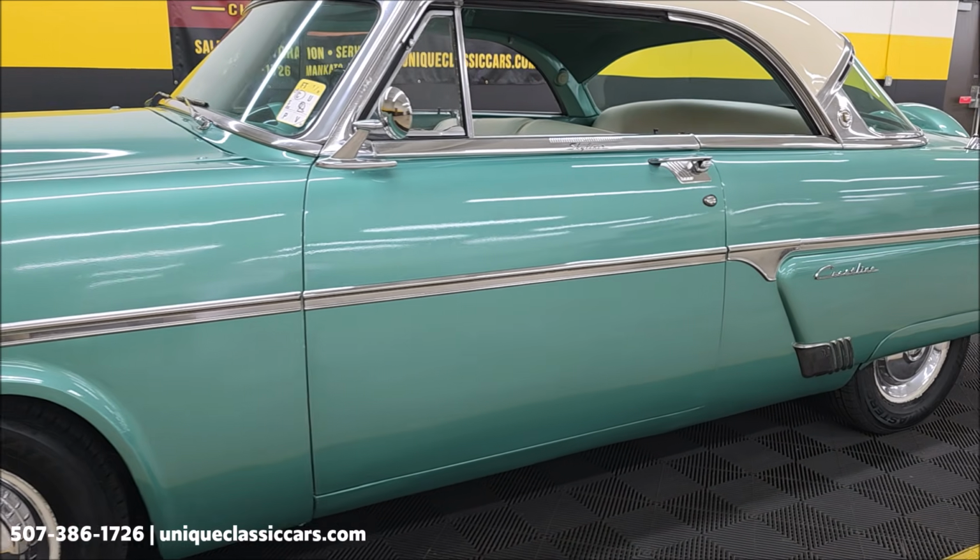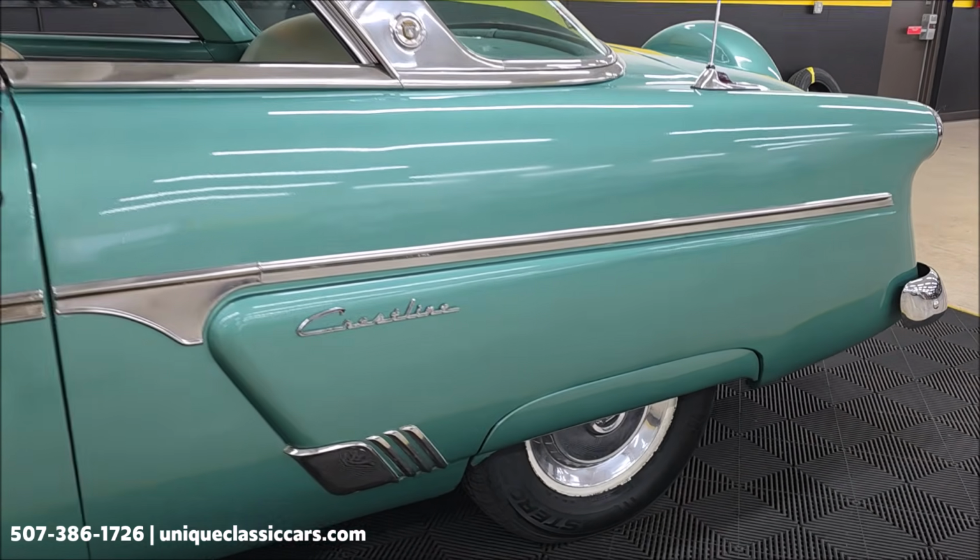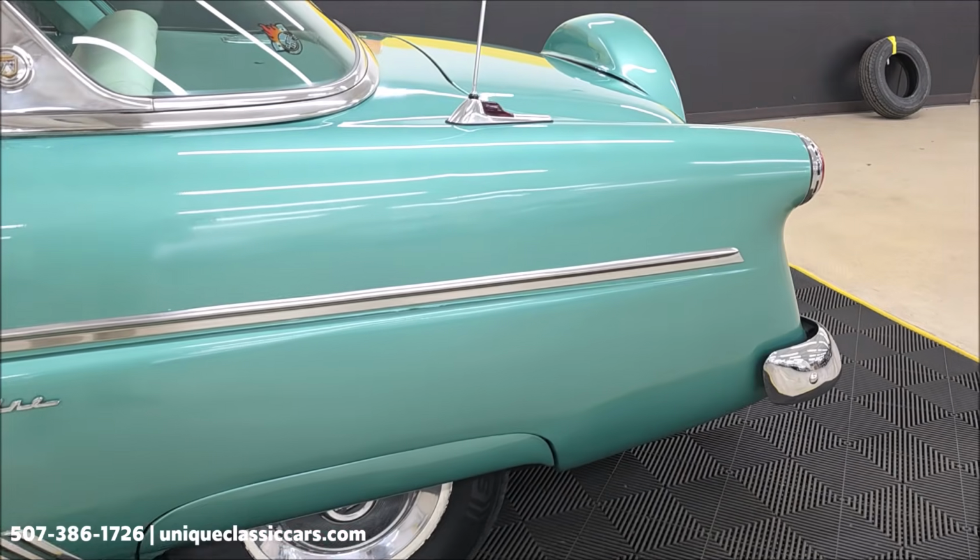Driver's side, also a nice shine to the paint. Bright work down the midsection, not all dinged up. Fender skirts intact on this side also.